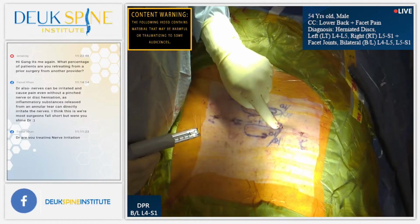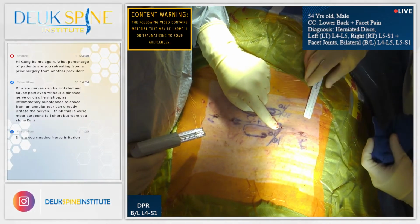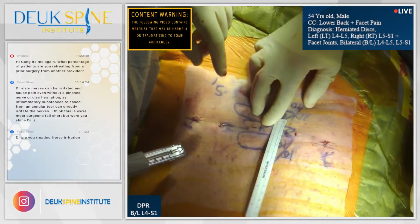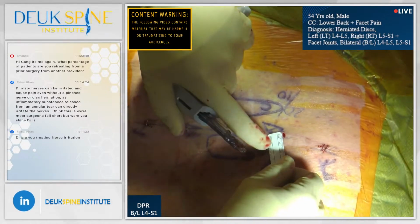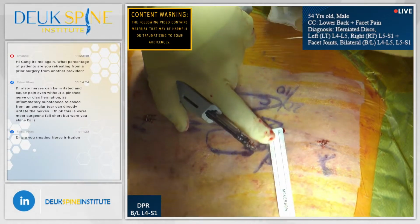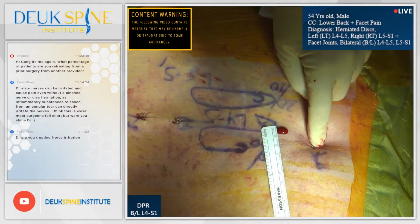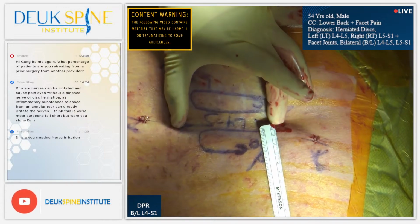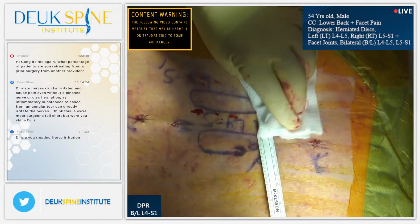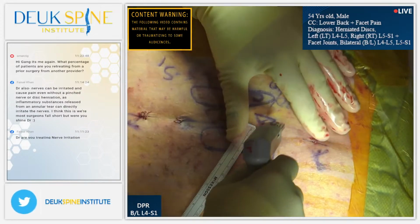All right, you can see how small the incision is for the Facet Deuk plasma rhizotomy. It is 4 millimeters. You see that? Yes, it's literally 4 millimeters. The laser surgery incisions are here and here, and the facet incisions are here and here. So we treated two different pain sources, facets and discs.